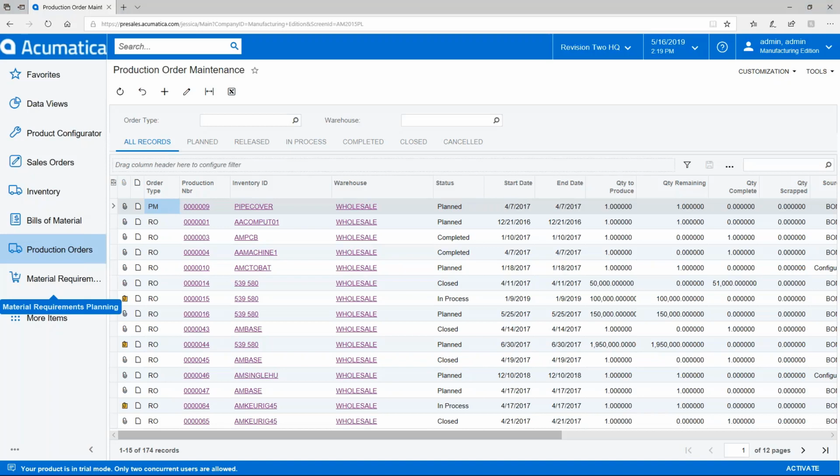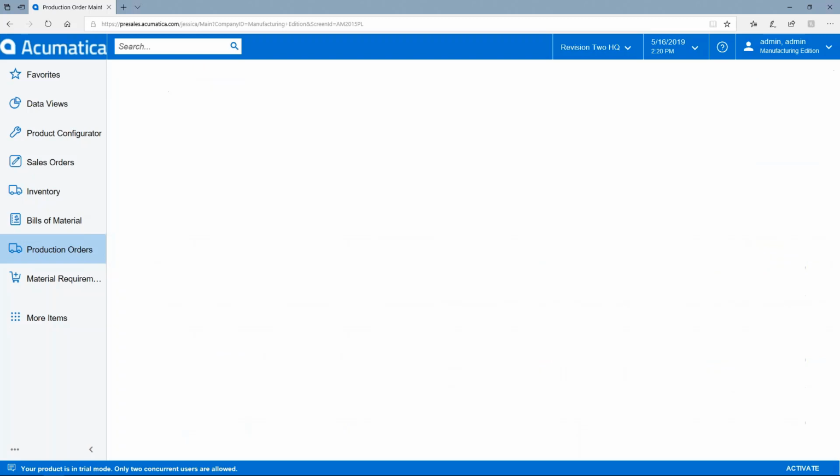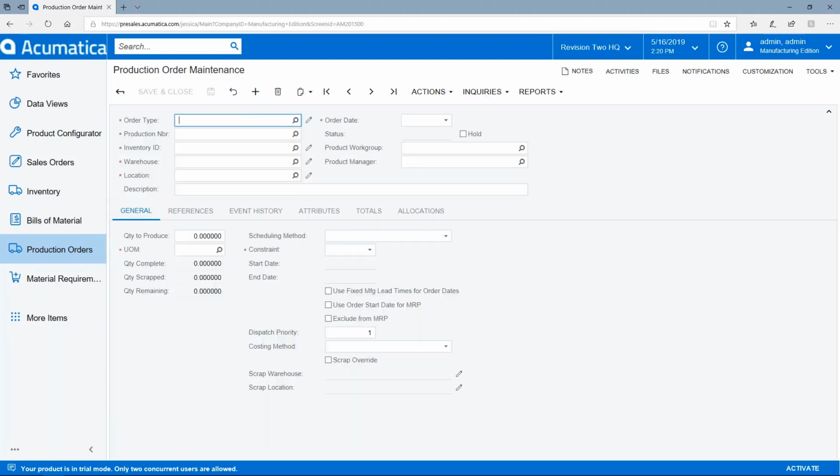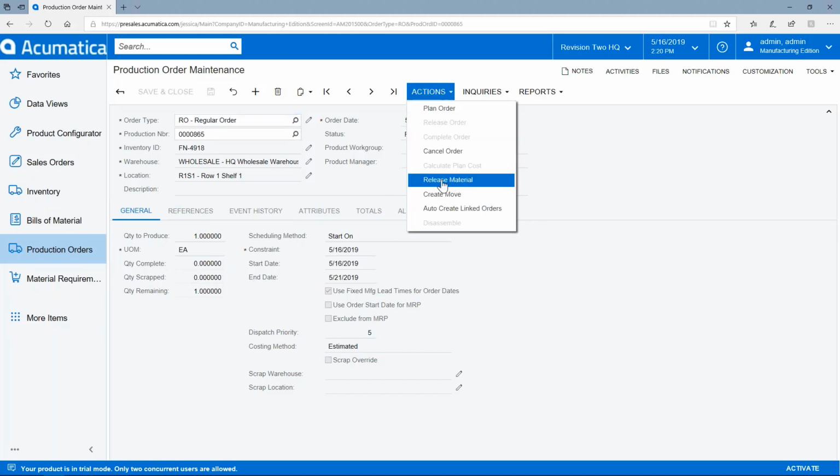if we get lucky. But here, I'm just going to finish up with a couple of things, such as issuing those materials out that we now know we have on hand. So let me grab that production order back that we were working on, production order number 865. We checked to see that we have the materials available, so let's release them to the job.